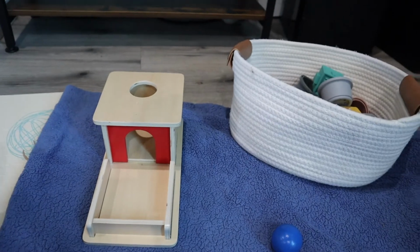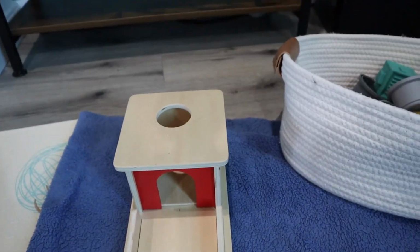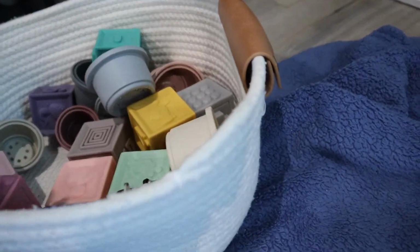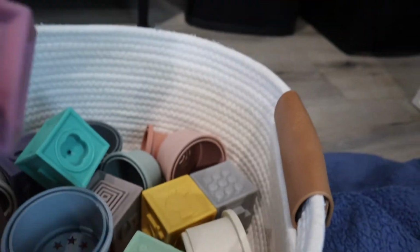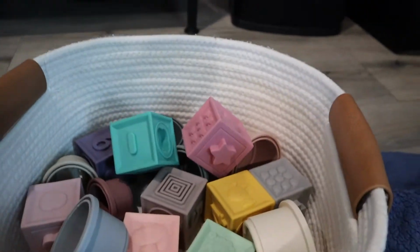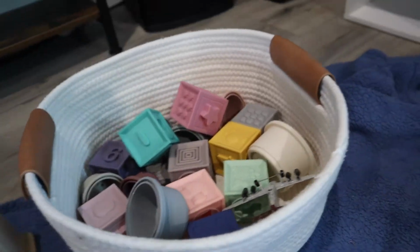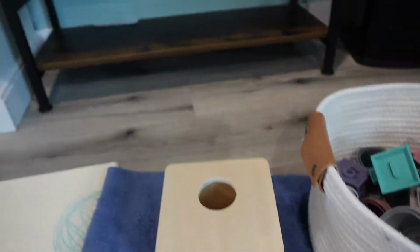And I'm also scared he's gonna whack himself in the face now that he's doing that with it. But at first it was a really, really cool toy. All right, then I have this little basket just filled with little soft blocks and these stacking cups, and he's just gotten into stacking them up and knocking things over. So that's been really fun.